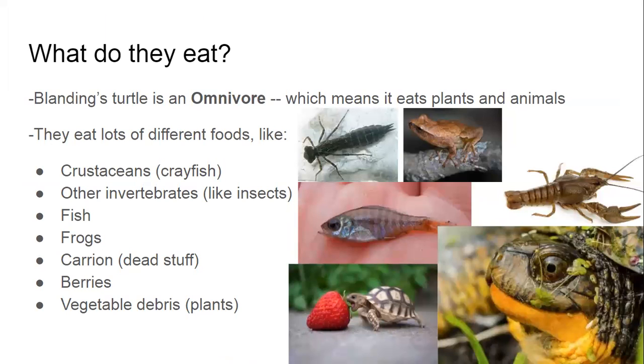So what do they like to eat? Well, they're an omnivore, which means that they eat plants and animals. They eat a lot of different foods, including stuff like crayfish, aquatic insects, fish, frogs, dead stuff, berries and other types of fruit, and some types of aquatic plants.